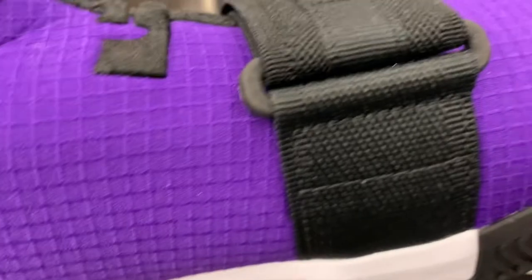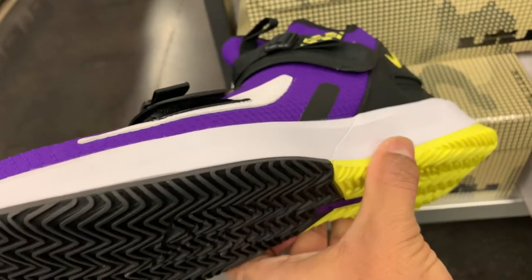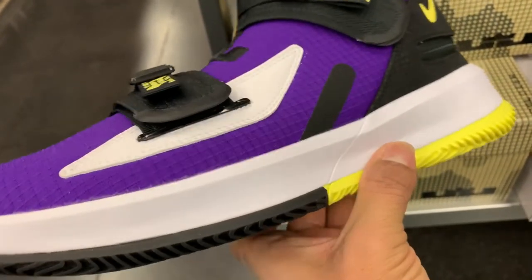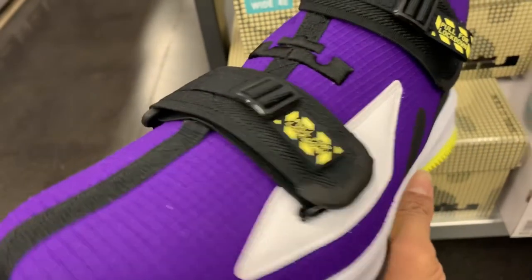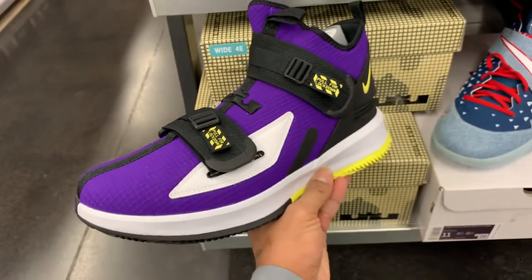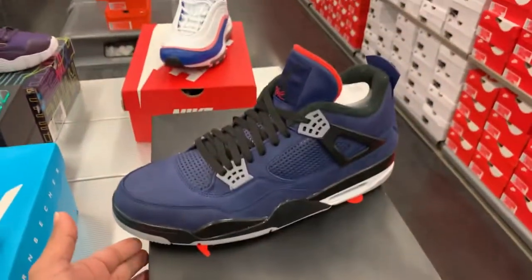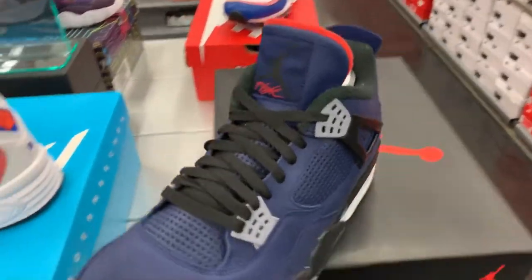Easy entry: FlyEase technology offers a quick and easy way to get in and out of the shoe. More benefits: the ripstop fabric in the upper stretches for targeted flexibility and locks you in where you need it. Another good find here, we have the Air Jordan 4 Winter.